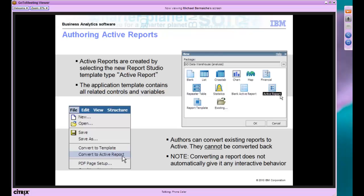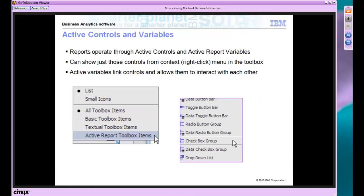So once you're in an Active Report screen, there are a number of different Active Report controls and variables. And you can just show those by right-clicking in the toolbox area and showing just all the Active Reports items. And I'll show you how this is done shortly.